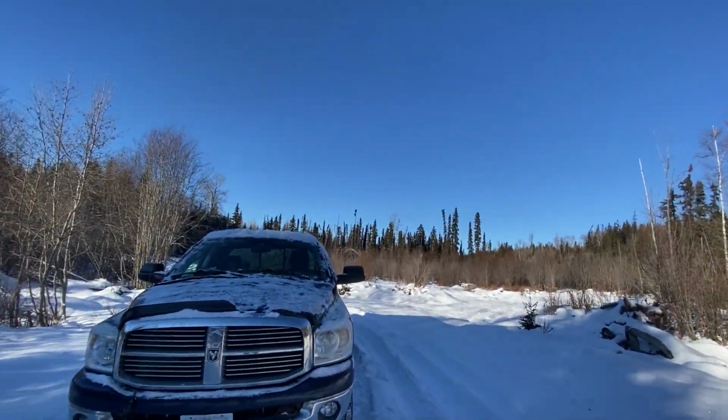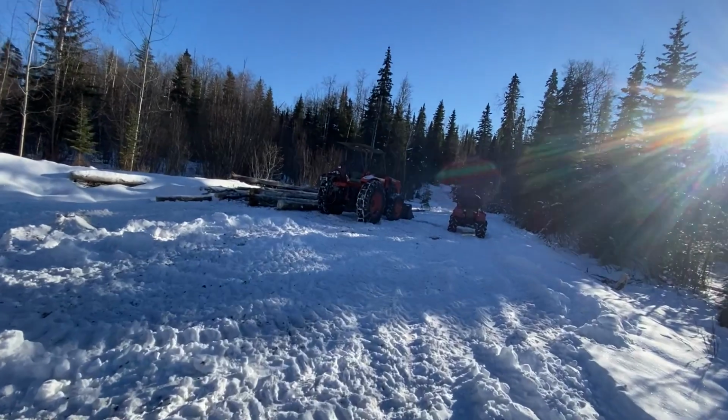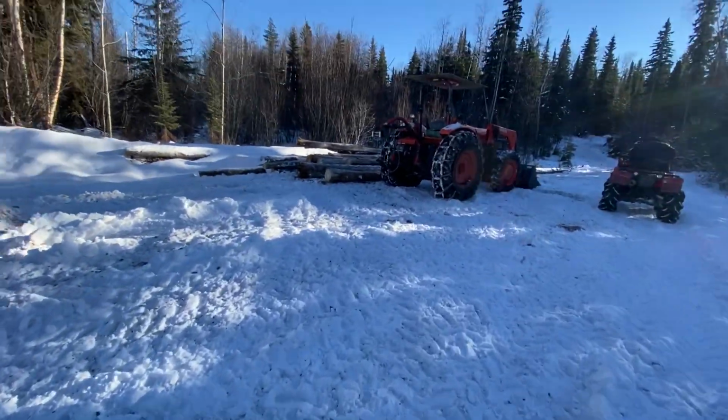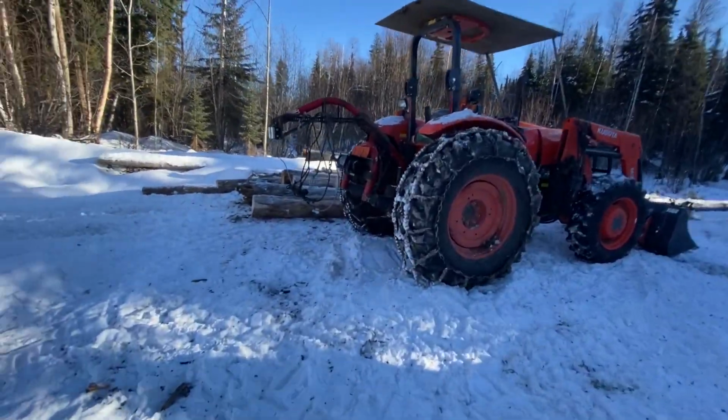It's the second day we're out here. I brought my uncle's truck out, because it's gonna get really cold, so that way we have a place to warm up. That's a factor.